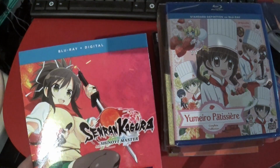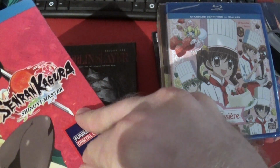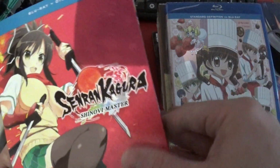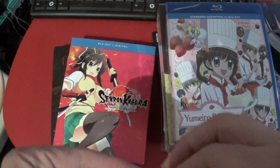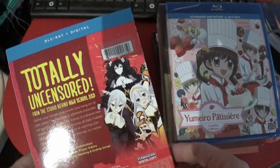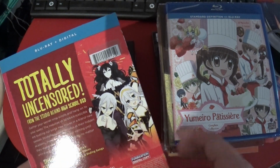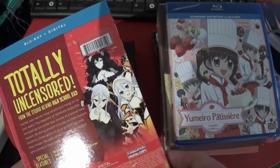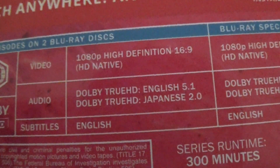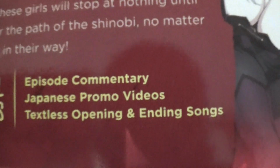Anyways, next up we have Senran Kagura Shinovi Master. This feels like the kind of slipcover that comes right off. See some sexy red. Not to be confused with that thing. Back. Totally uncensored from the studio behind High School DxD. Something looks familiar about her, but I think it's probably a VR chat avatar thing. Regions A and B, English dub, special features, episode commentary, opening, ending, promo songs. Alright.